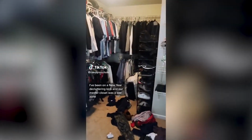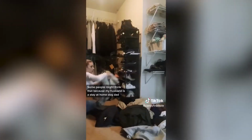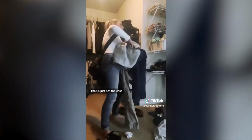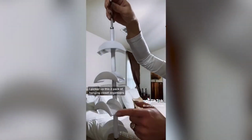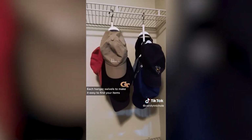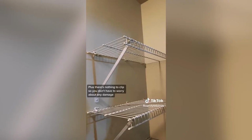It's a new year decluttering kick, and our master closet was a war zone. Some people might think that because my husband is a stay-at-home dog dad that he has time to put away his own things. That is just not the case. He needs a break too. I picked up this 2-pack of hanging closet organizers that can be used for hats or handbags. Each hanger swivels to make it easy to find your item. Plus, there's nothing to clip, so you don't have to worry about any damage.